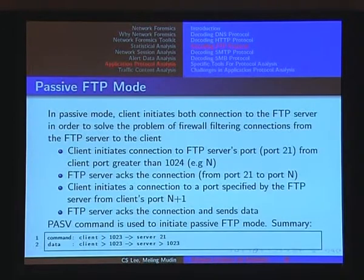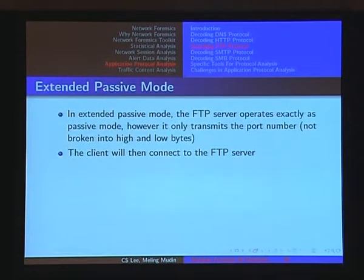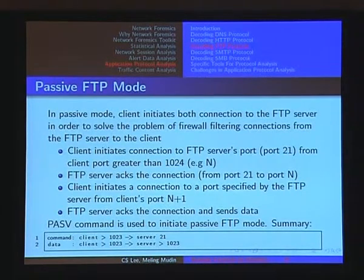So, extended passive FTP mode. The difference between passive FTP mode and extended passive FTP mode is the calculations. The extended passive FTP mode will tell you in the packet itself exactly what IP and what port. But in passive FTP, not the extended one, you basically need to use the numbers. It has a high and low byte, so you use the high byte times 256, I can't really remember, but times 256 then plus the low byte number, and that is the port number.